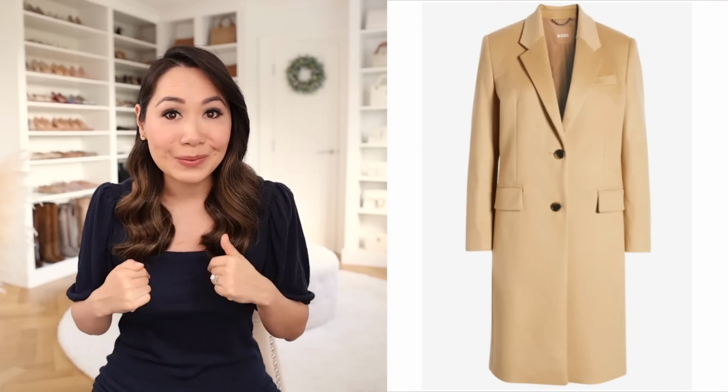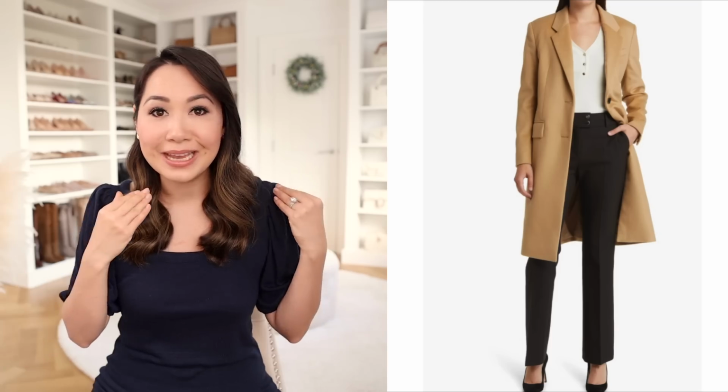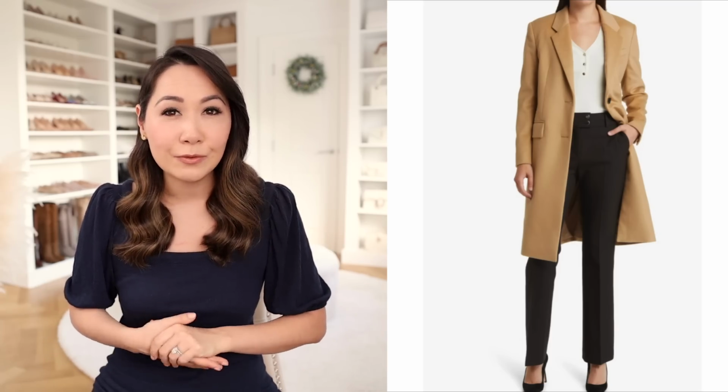So this is actually one I ordered myself. I've been on the lookout for a nice tailored coat. I had one a couple of years ago which I just wore to death. It's just looking a little bit tired now, so I wanted an updated version, and I thought this looked beautiful. It's a little bit menswear inspired, but not too much.